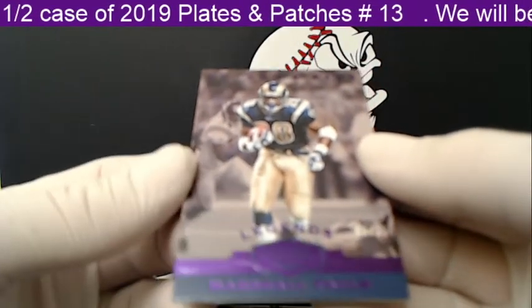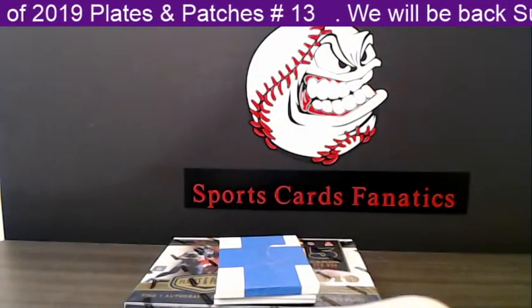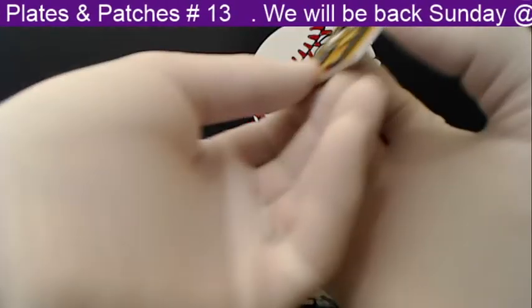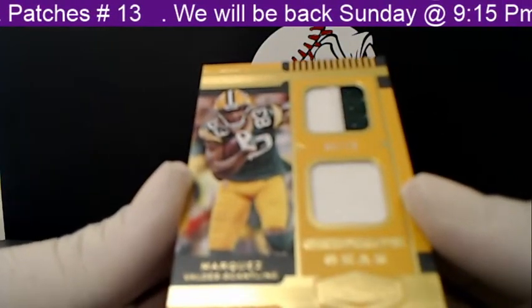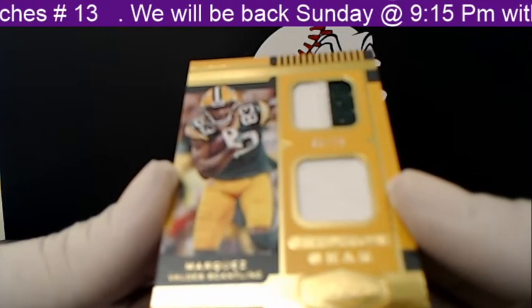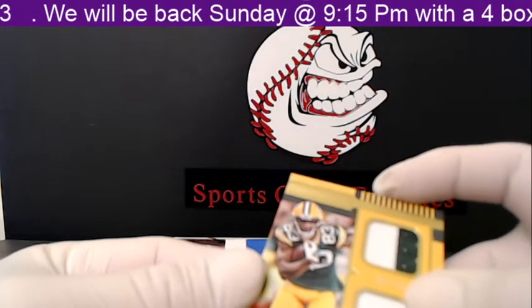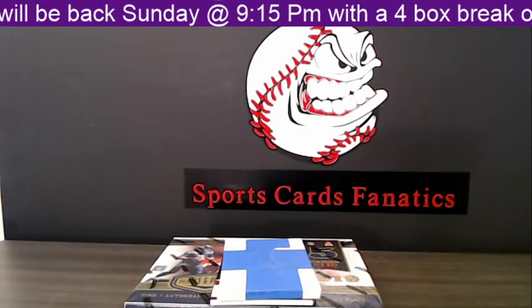43 of 99 out to Adam Vinatieri. Marshall Faulk, 9 of 35 for the Rams. This has been few and far between. Brandon, here you go. 45 of 75. Marcus Valdez-Scantling. Dual color on the top, single color on the bottom. Out to Brandon F., which has been few and far between for his hits.